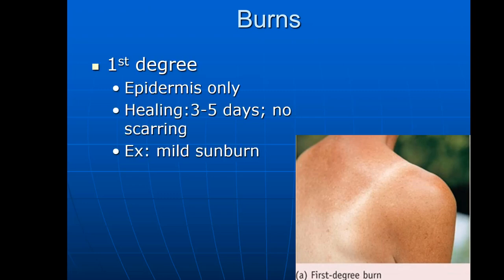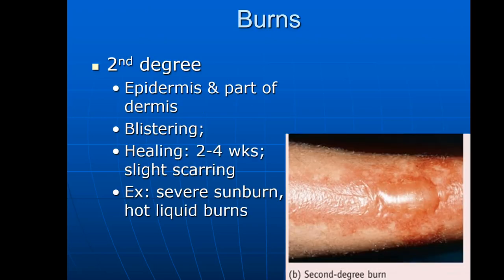All right, a little bit about burns and then skin cancer. So as far as burns go, there's first degree, second degree, third degree. So let's keep this relatively simple. First degree basically means one layer is affected. That's the epidermis. So like think of a mild sunburn, healing 3 to 5 days, no scarring. Second degree, 2 layers, epidermis and part of the dermis. So this is where you get blistering, takes a longer time to heal, 2 to 4 weeks, may get scarring. Examples, severe sunburn, liquid burns.